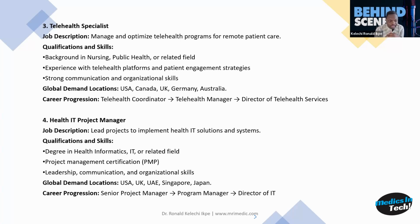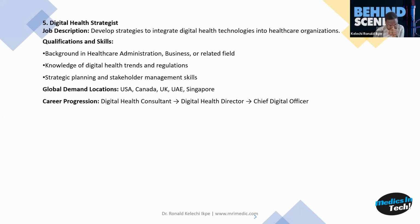Then in terms of demand, globally, it's high demand: USA, UK, UAE, Singapore, Japan. In terms of career progression, you can move from a normal IT project manager to a senior project manager, you can become a program manager, you can become a director of IT. But as you move, there are extra certifications you probably need to have before you get into those senior roles. So that's for project management. I'll probably say this is the most in demand from what I see at the moment.